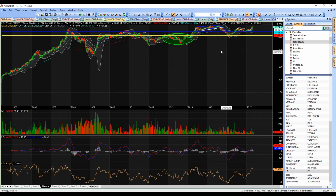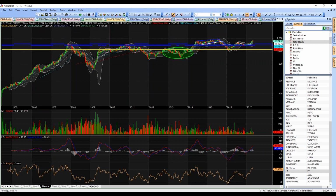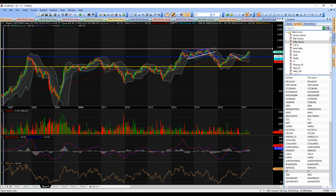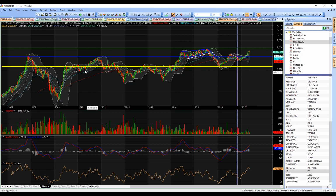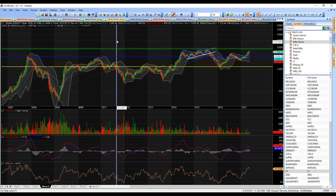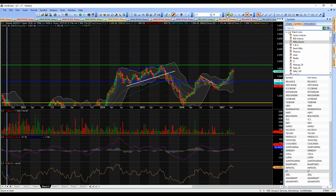L&T, right? So the only sort of infra stock which is there in the Nifty. Okay, so that was the old life high. Okay, I'm not sure why I have this anymore. Okay. All right. So this stock at 2000 made a new life high in 2015, came back to 1100 in 2016, and now seems to be on its way back up.